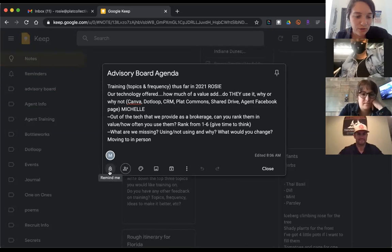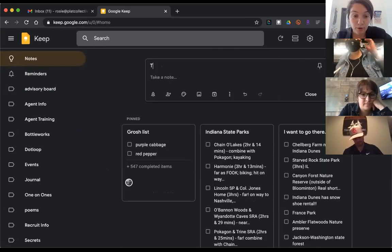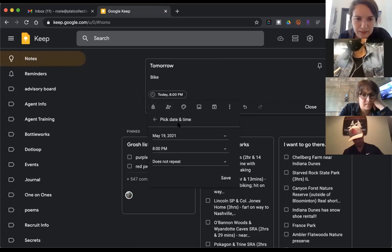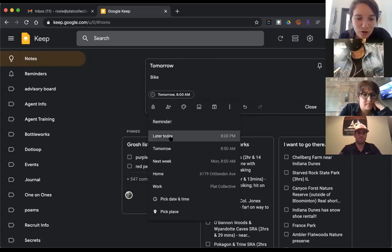Other things that you can do with notes. I literally think this is maybe one of the coolest things I'm going to show you. Say I have a note that's like, okay, tomorrow I need to remember to bring my bike into work. I could say, all right, I want to remember that. Not later today, I want tomorrow at 8 a.m. I can remember that at that time.